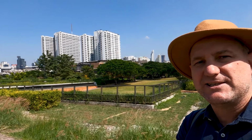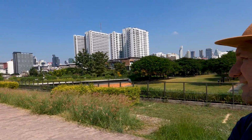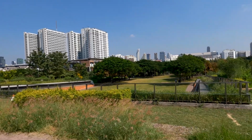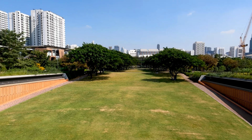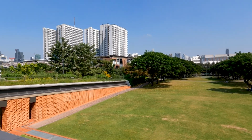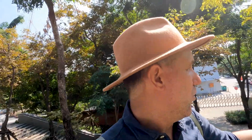A beautiful cityscape here as well. The skyline. Yeah, wonderful park to visit. Definitely worth visiting. Actually, for the non-nature lovers, I can see just behind me there's a go-kart track. There's a big white dome and a go-kart track. Maybe that's more your cup of tea.